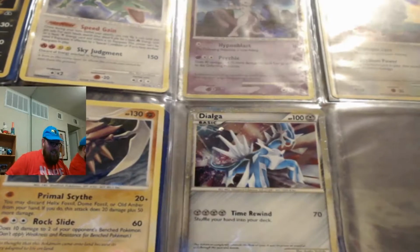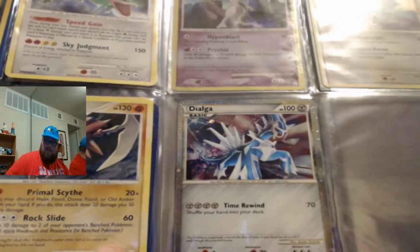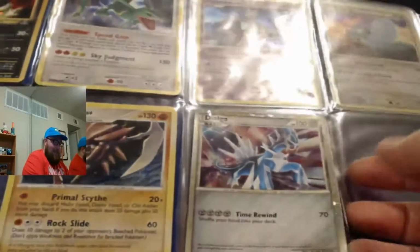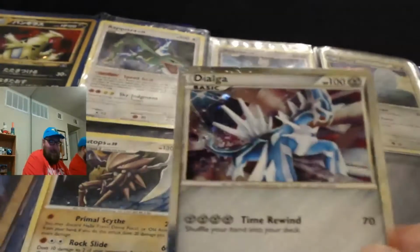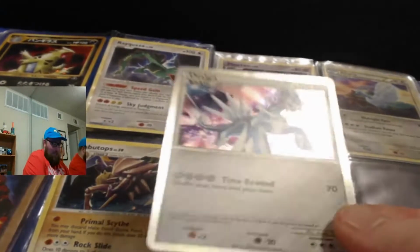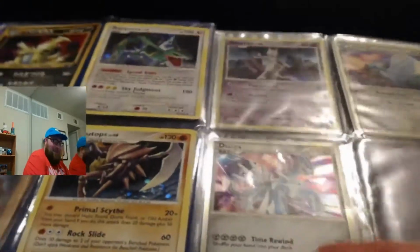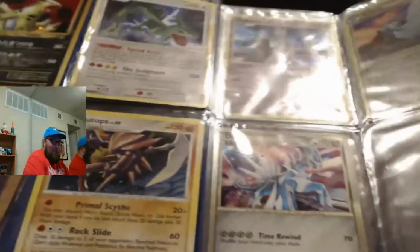It's the only set where Deoxys got a shiny, and I'm pretty sure it's the only set where Dialga and Palkia got shinies. And I just thought it was kind of cool that I had a random shiny Dialga here in this binder. I will be sleeving this up and putting this in a more secure binder, but I wanted to try to keep everything where it was.